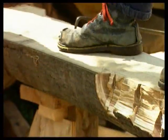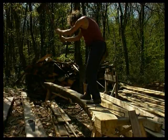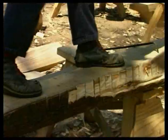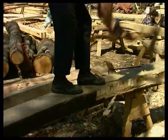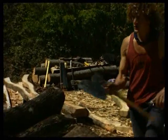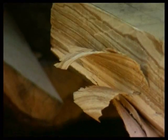Traditional tools and techniques were used. Here, a broad axe is used to score a line along a cruck blade. A side axe is used to dress the rough edge.